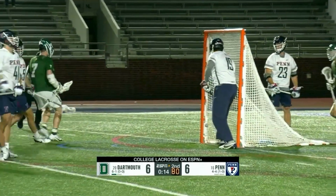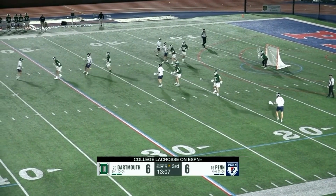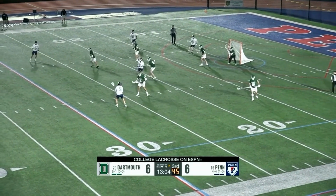Takes 2 steps, turns a corner. Beautiful goal. A lot of these goalies play off of that momentum. He has 7. Emmett Carroll on the other side has 4.